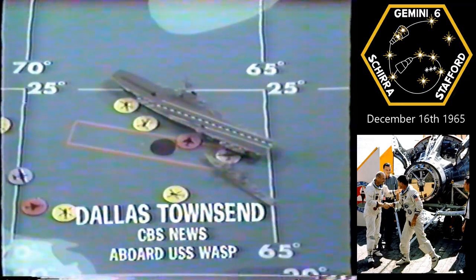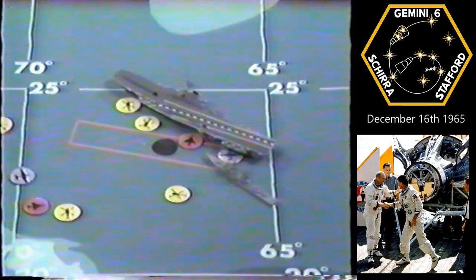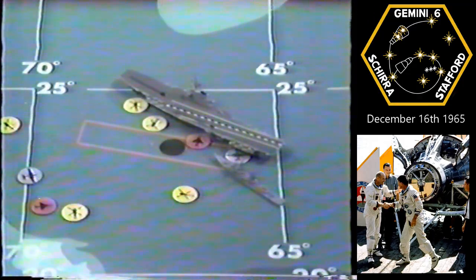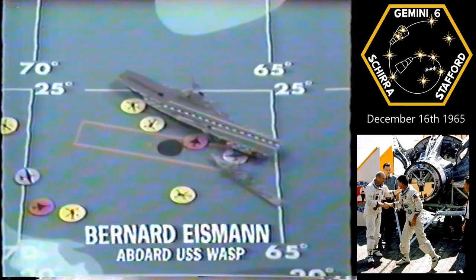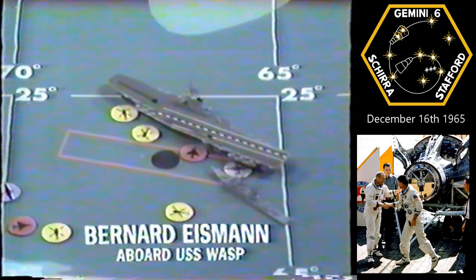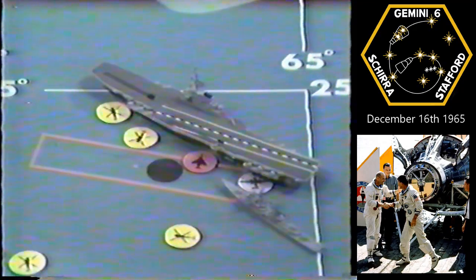Now down to Bernard Eisman on the flight deck. Dallas, I'm standing right on number 3, and the water is making a white wake as we cut through it very quickly, approaching the spacecraft. As you said, we should be there in just a very few minutes. And Schirra, you know, had said before his flight that he elected to stay aboard. That's the way he wanted to be recovered from his Gemini 6 flight. And now that's what he's going to do. Bernard Eisman on the flight deck of the carrier WASP.